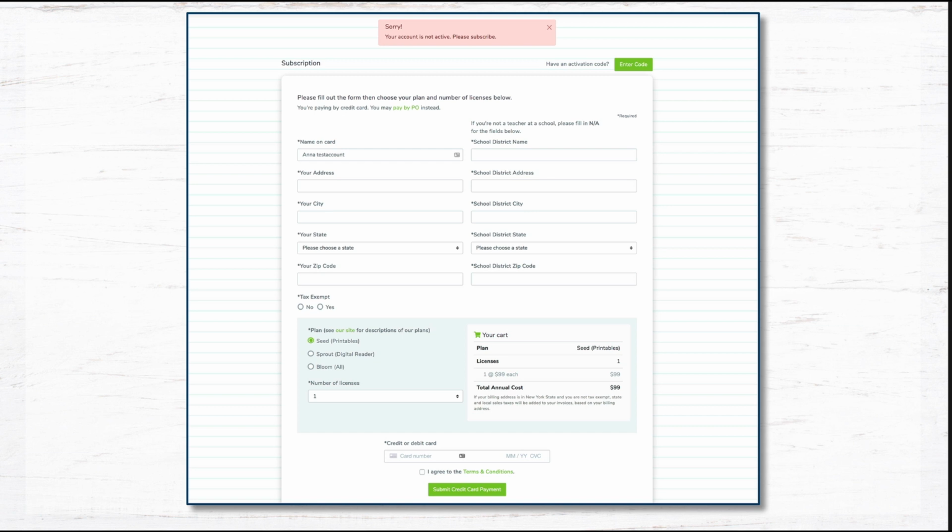The reason why we make you go through that process is because we want to ensure that all of the emails you would get from Guided Readers, if we ever send you an email about updates or anything like that, don't go to spam. This ensures that. So here is the subscription page.